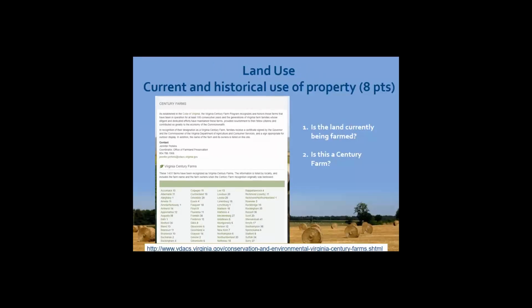Okay, so for land use, there are 4 criteria. The first is the current and historical use of the property, with 4 points being awarded for land that's currently being farmed and 4 points being awarded for a century farm. Most landowners know and are very proud of having a century farm designation, but in the event that for some reason you don't know, we have a complete list on the VDACS website of the century farms broken down by locality.